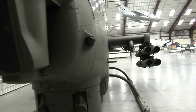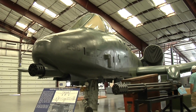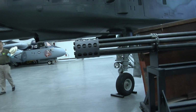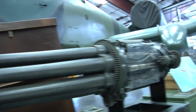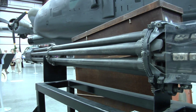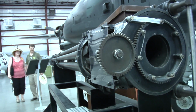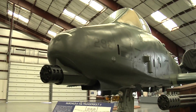Guns and missiles. A-10. Designed to kill Russian tanks with its machine gun. Look at the size of that machine gun. Depleted uranium. This is the machine gun on the A-10. Unbelievable. 4,200 rounds a minute. Just destroyed a tank. Big Gatling gun. It's its main weapon.